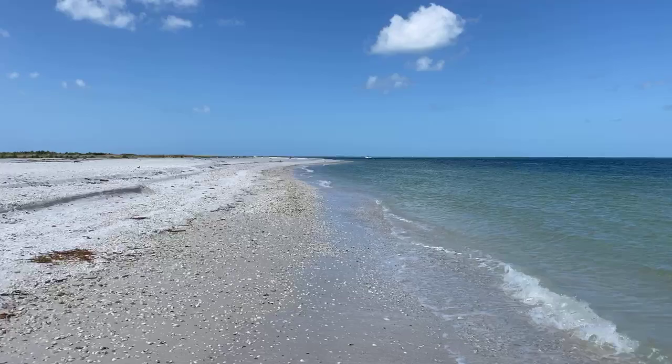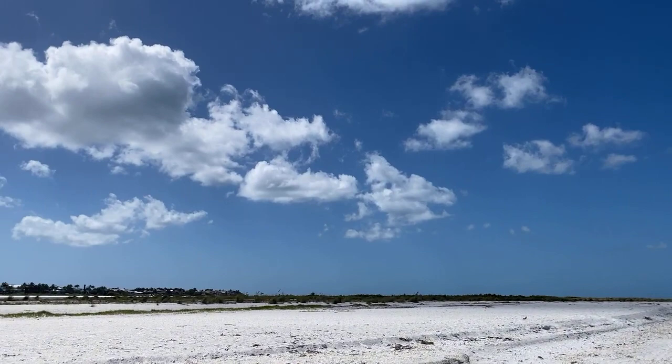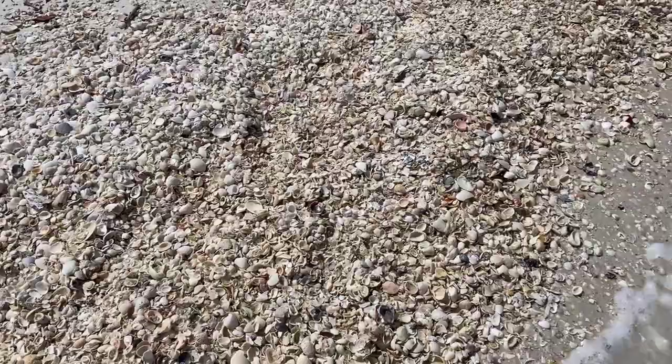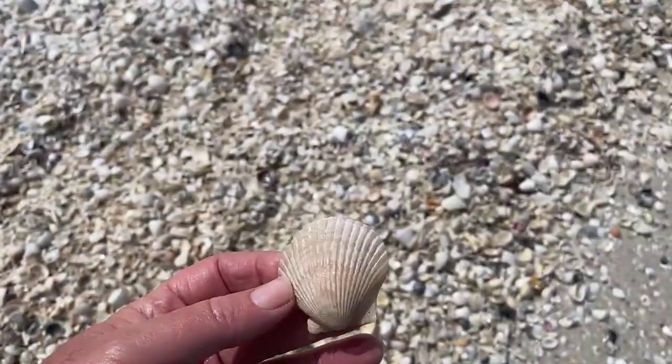I love these clouds. The sun's just peeking in and out from all these little puffy clouds here. So here's a nice little pile right here. Nice little pile of shells, but there's been a lot of people here. I want to get around the corner and down the beach a little ways. This looks familiar, doesn't it? Looks like Del Norwegian's. Scallops and slipper shells and little baby whelks and old fighting conchs.